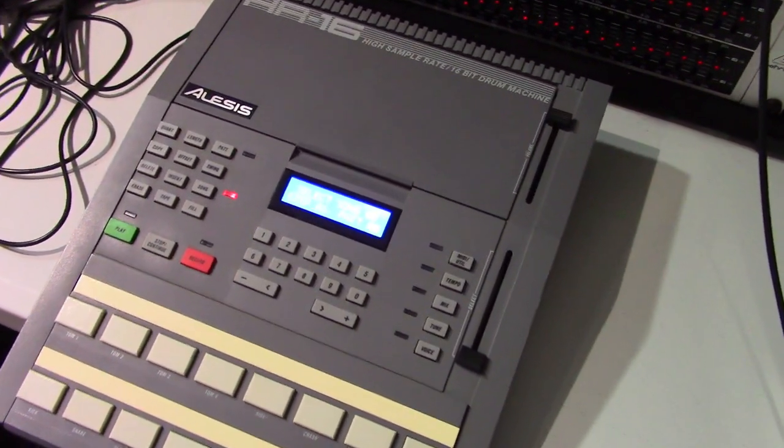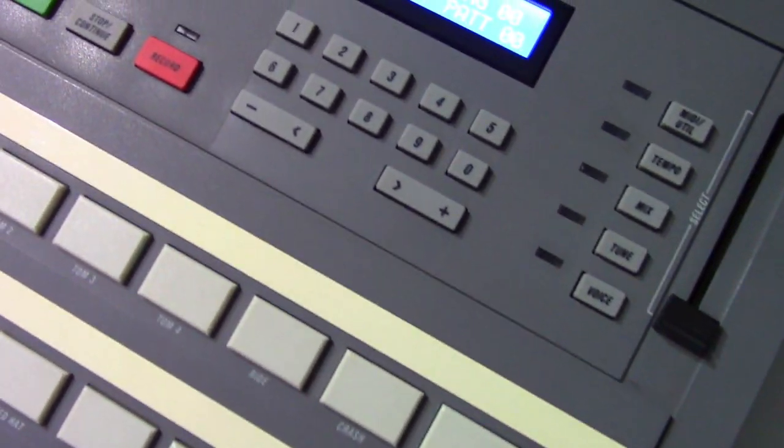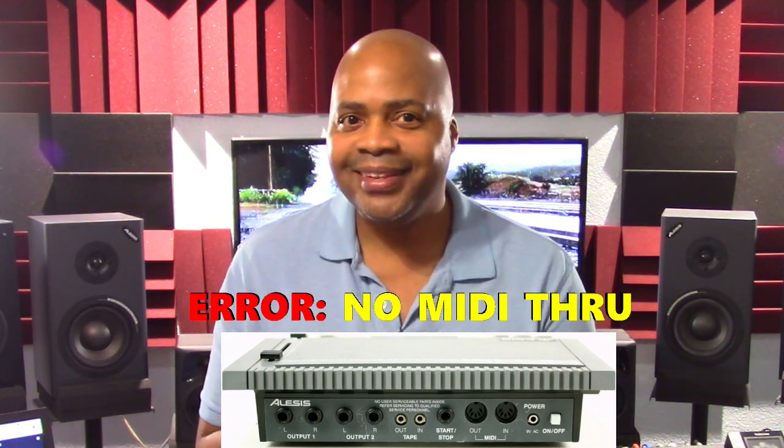The HR-16 has a built-in sequencer with 100 patterns and 100 songs. All of the drum sounds can be tuned and have individual volume controls for mixing. The unit is a 16-voice polyphonic unit, which means that up to 16 sounds can be used on each pattern. Now, these patterns can be programmed in either step mode or real time. The unit also includes an external click input and MIDI in, out, and through. With this, the HR-16 can still easily integrate into your home studio setup today.